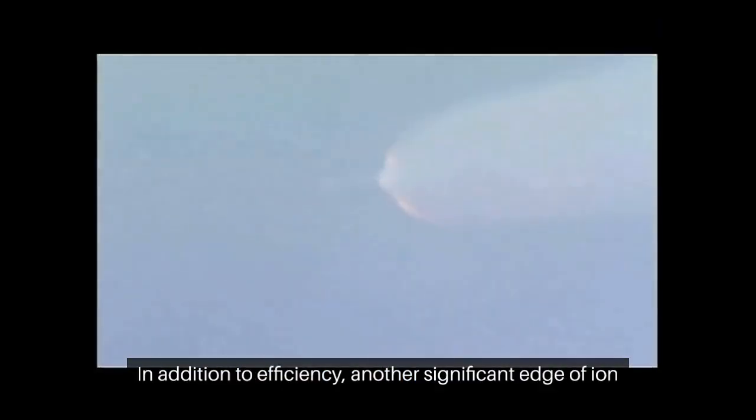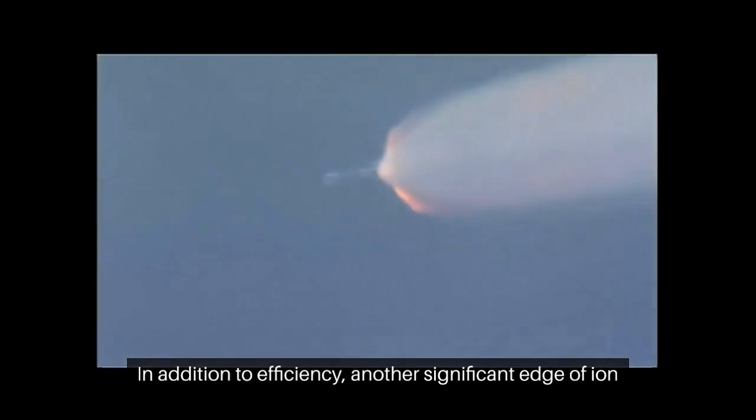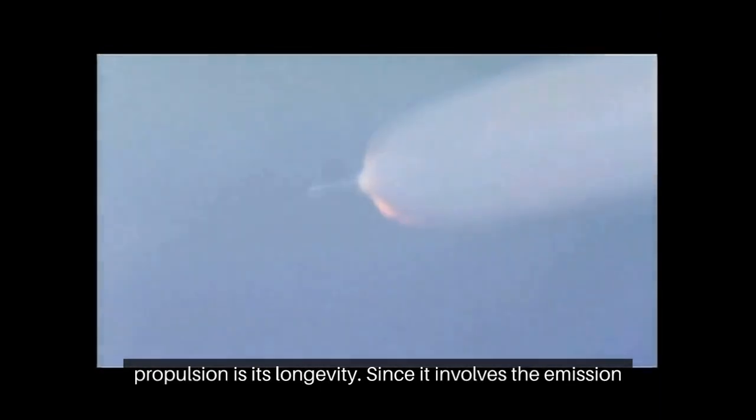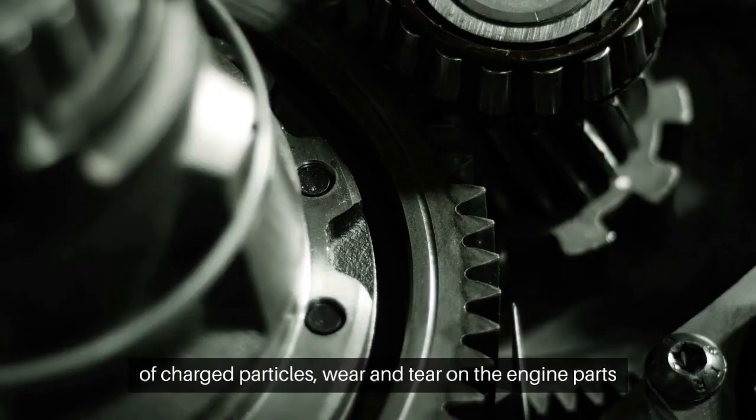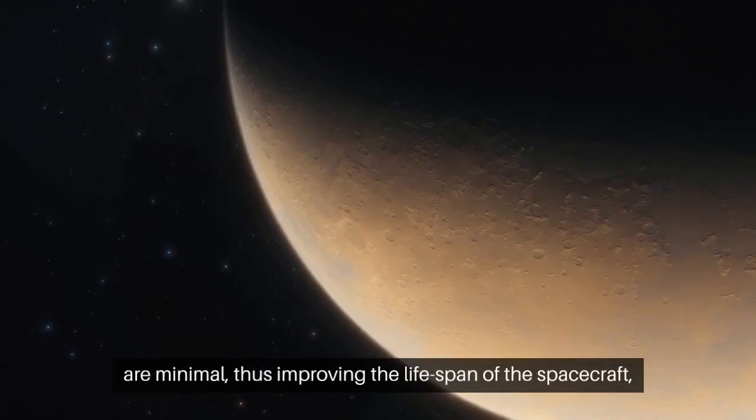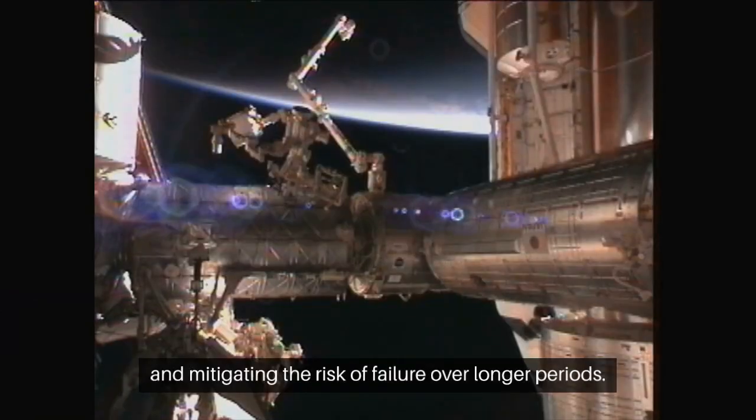In addition to efficiency, another significant edge of ion propulsion is its longevity. Since it involves the emission of charged particles, wear and tear on the engine parts are minimal, thus improving the lifespan of the spacecraft and mitigating the risk of failure over longer periods.